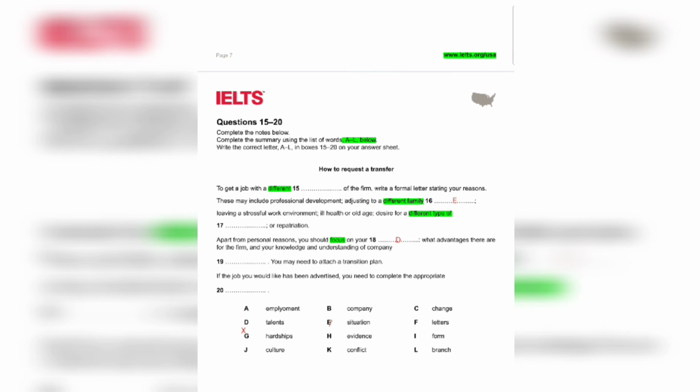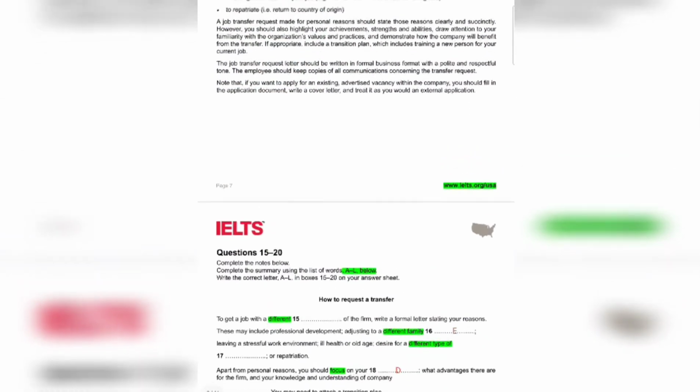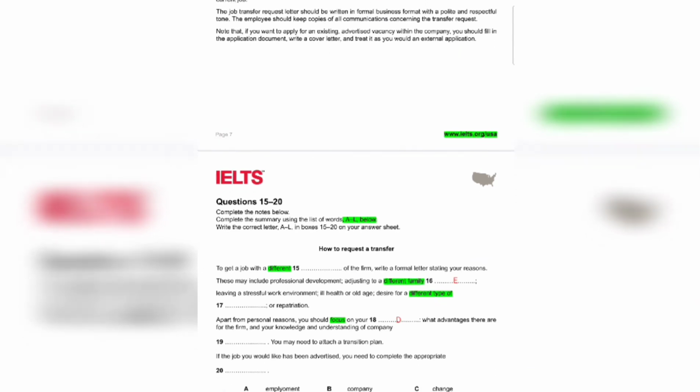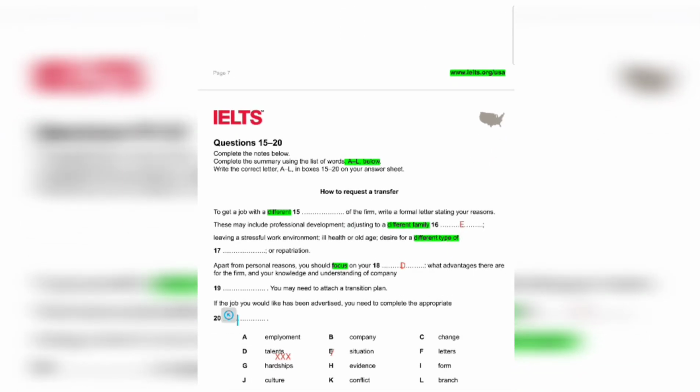This is so hard. Okay, up to you, you decide. So I'm going to do here and then do FS here. Okay, talents is crossed. Okay, understanding the company. Okay, no, it is a transition plan. Application is form. This is I.